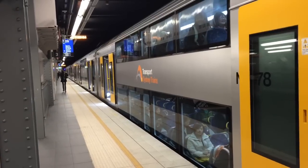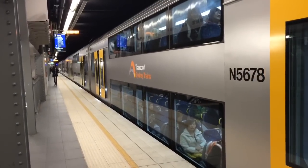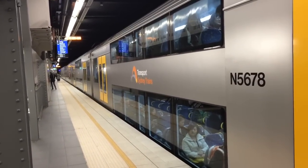Platform 3 we have A78 now departing for a Hornsby via Macquarie University service.